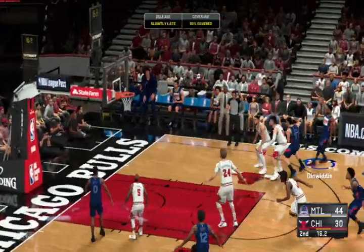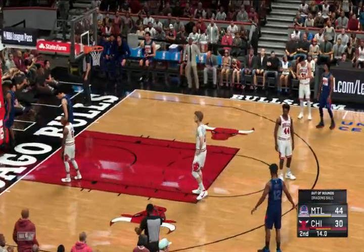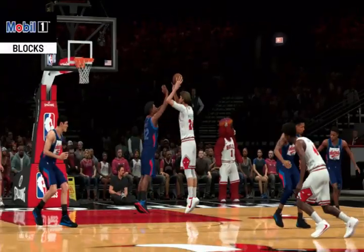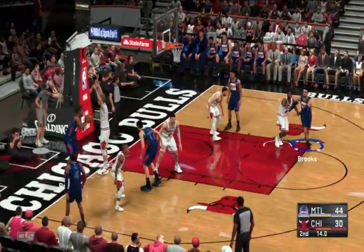From downtown. And it's out of bounds. Last touch by Thomas. A fantastic one-handed block. This one deserves another look. And read the play perfectly. Gets himself in the air at the right moment. Terrific denial.